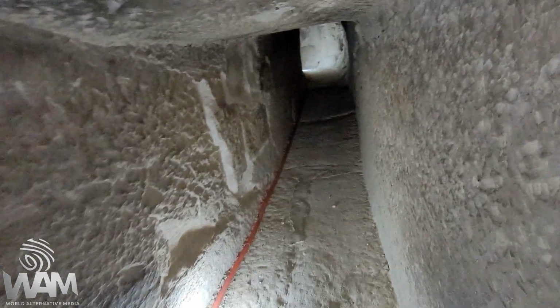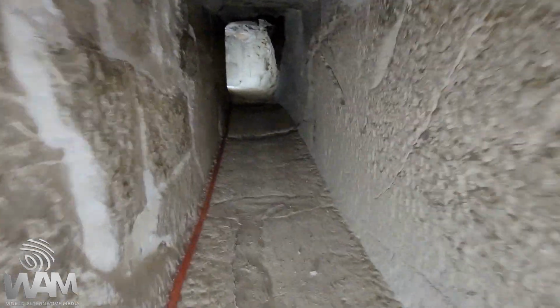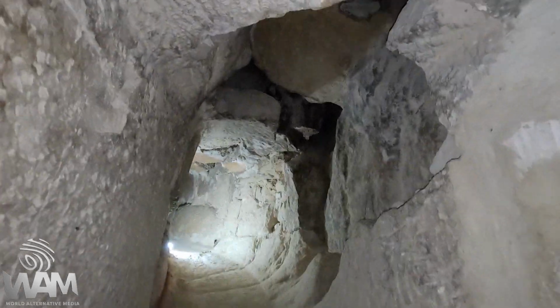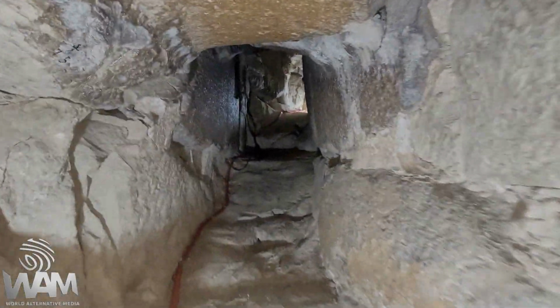So many bats up there. Oh my God. All right, into this tunnel. Oh my God, there's literally bats everywhere.